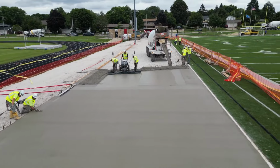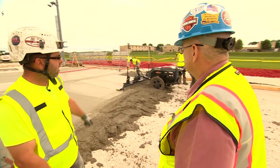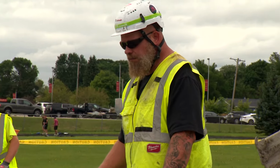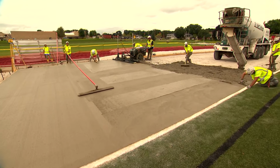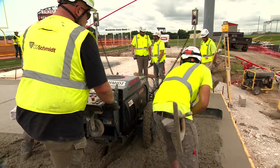And as I look around here, it looks like there's different trades being represented on this pour. Absolutely. We have one of our cement masons here running this copperhead, or the laser screed. We have our other cement masons on the bull float and the Fresnos over there. We have guys that are at Local 599 as well that are running the edges. And then we also have the laborers on site behind our operator.